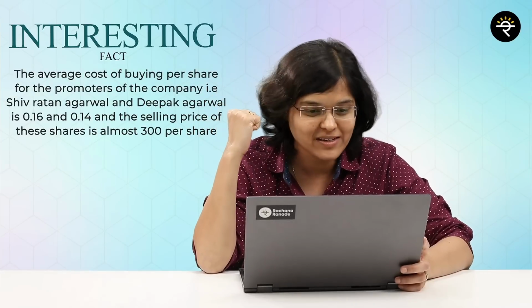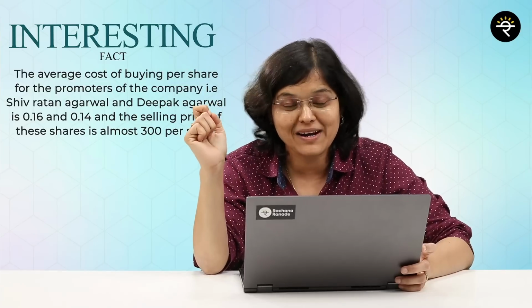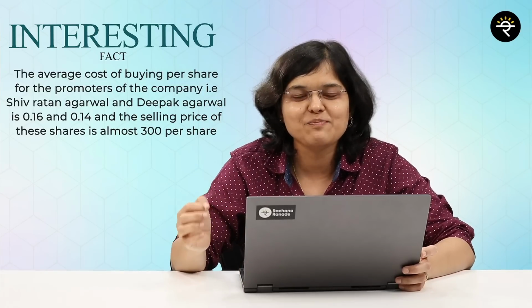Now, before we move on to the industry analysis, let me tell you an interesting fact about this IPO. You will be amazed to know that the average cost per share for the founders of this company is just 16 paisa and 14 paisa respectively, and they are going to offer this share at 300 rupees per share.